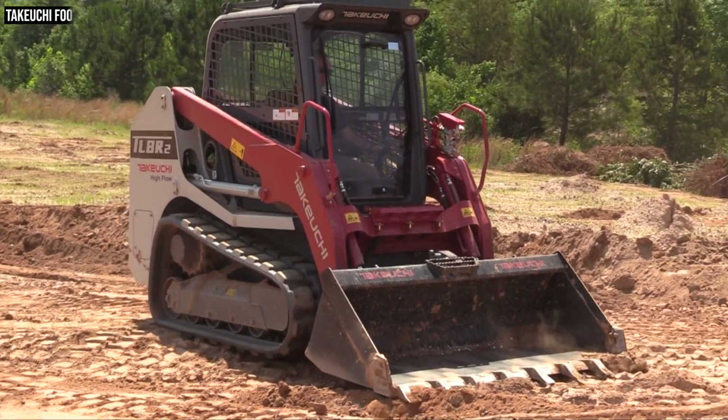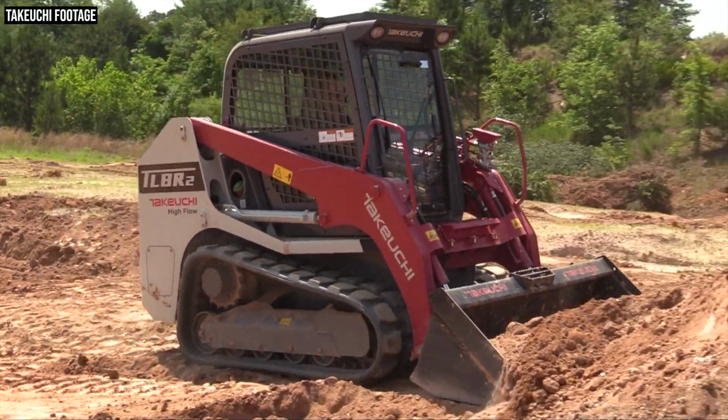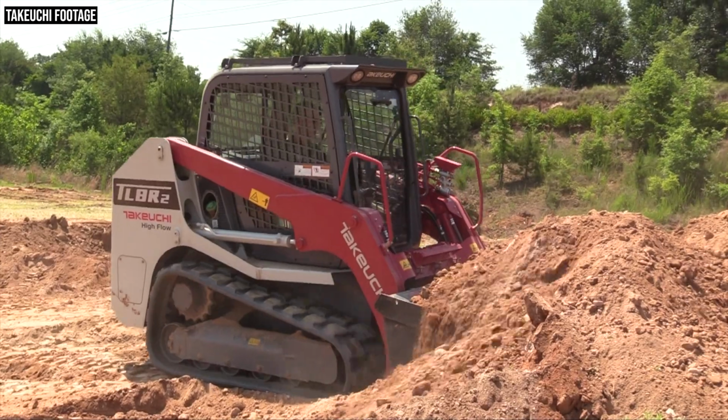And while the exact same TL8 that Takeuchi unveiled 6 years ago is still available in the CTL lineup, in the time since that machine's introduction, Takeuchi has also begun selling another model, the TL8R, a slightly heavier, slightly more powerful model with a few more checkboxes ticked. Fast forward to today, and now Takeuchi says it has taken that TL8R and completely redesigned it. The result is the TL8R2, a new radial lift CTL that Takeuchi says amounts to a major upgrade. Let's get into it.